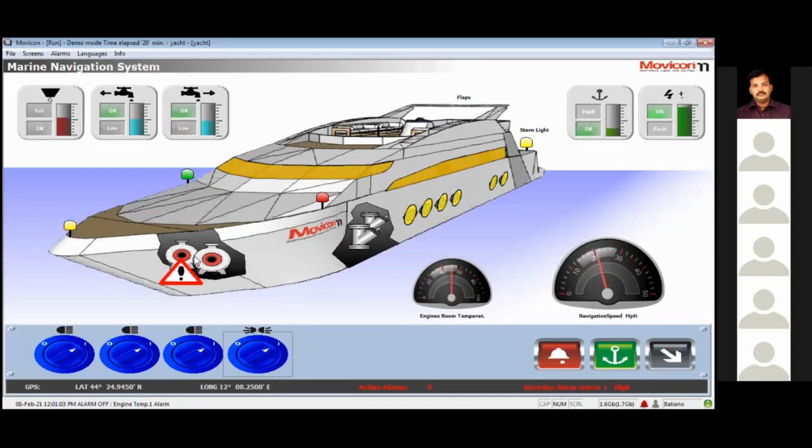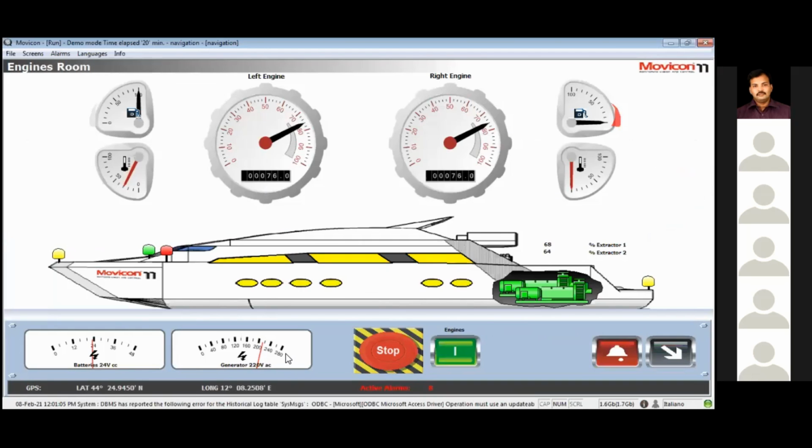navigation and engine room temperatures. So how are these things happening? From the captain room, we are able to monitor, and you can see the generators working and battery levels, and the right engine and left engine working condition. Okay, so all the things will be in different ducts in marines. The ships will have different ducts, so in order to go into a particular duct and switch this on manually, everything you can monitor through this kind of functionality through the SCADA. Okay.